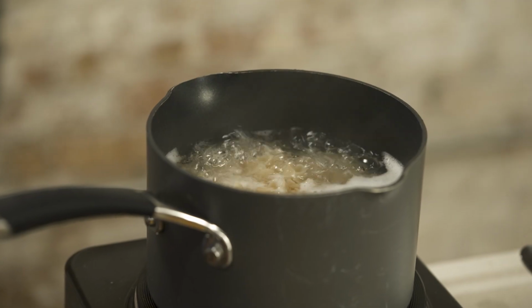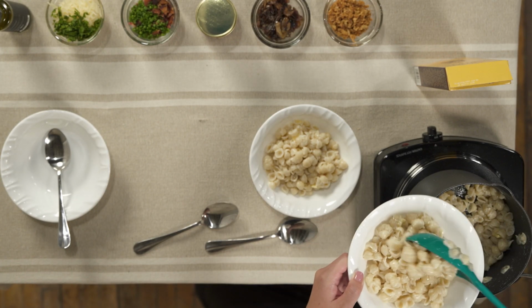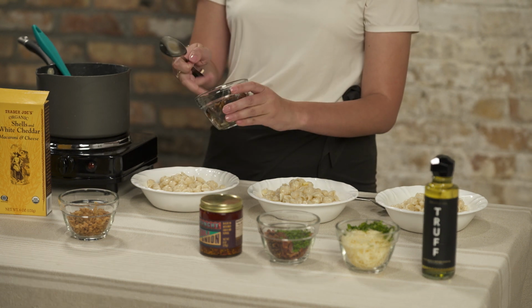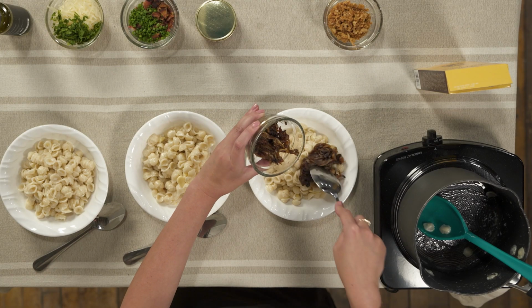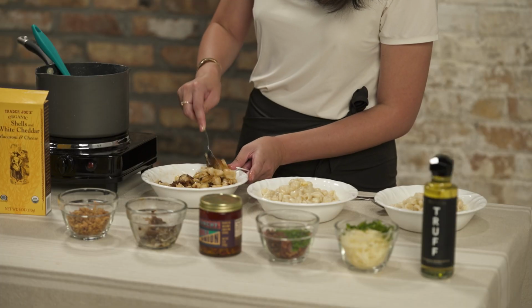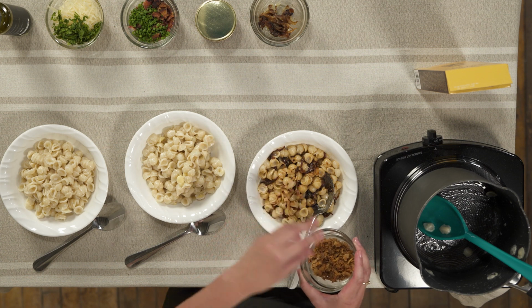I've prepared, according to the package instructions, 2 boxes of shells and divided them into 3 bowls. For variation 1, I'm adding 1 large onion that I caramelized with butter and brown sugar. I'll give that a good stir and top it off with some fried onion pieces for crunch.